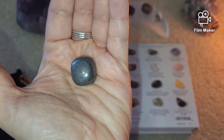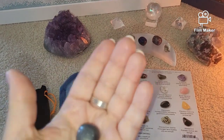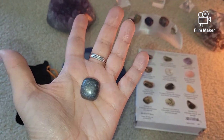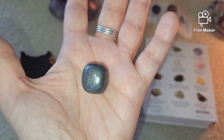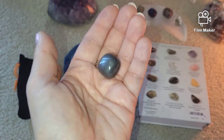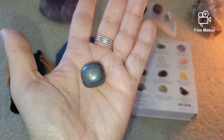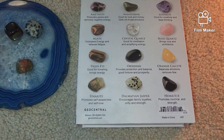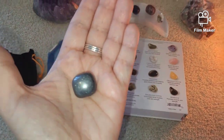Maybe because it contains some minerals that help with controlling blood pressure. That's the word I was looking for, not balancing, controlling blood pressure. I actually didn't know that it has these beautiful sparkles in it. Nice. And it's kind of heavy. Although it's small, it is pretty heavy, I would say. And it's not magnetic. So these are those gorgeous stones and their properties.